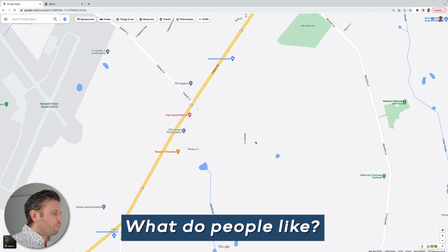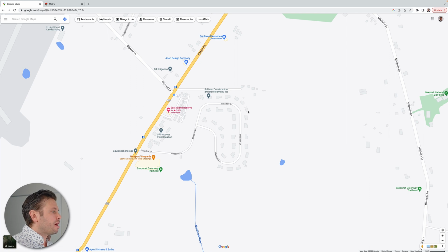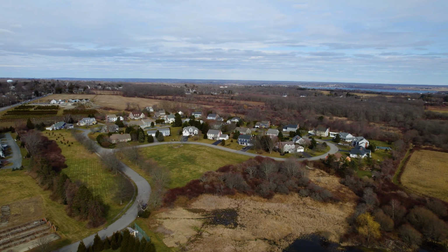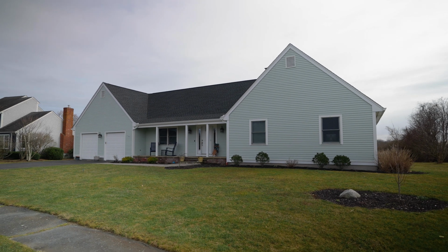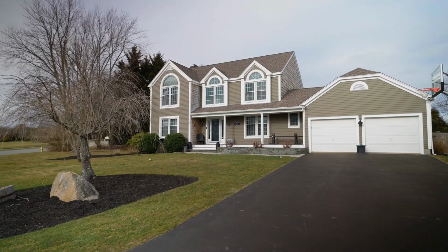So what do people like about this neighborhood? Well, for one thing, this is a very family-friendly neighborhood. There's virtually no rentals over here. This is not a second home market. This is not a second home neighborhood. This is the type of neighborhood where families acquire property and they live here for many, many years.